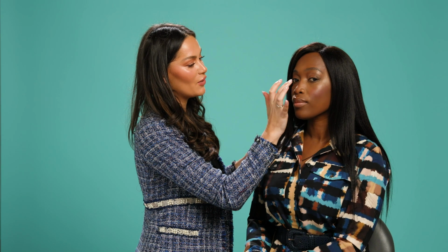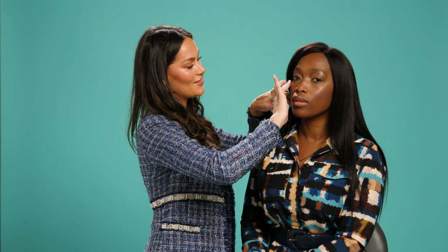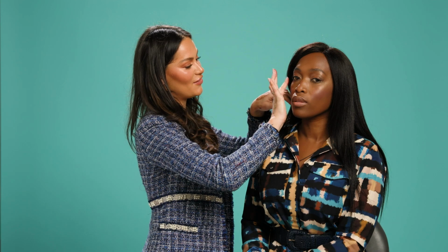Again, we're gonna take it on the bridge of the nose right here. I love to do a little bit on the Cupid's bow, just to give you some highlight there. We're just highlighting all the areas of the face where we want to highlight. And then again, just taking that over this side on the cheekbone.